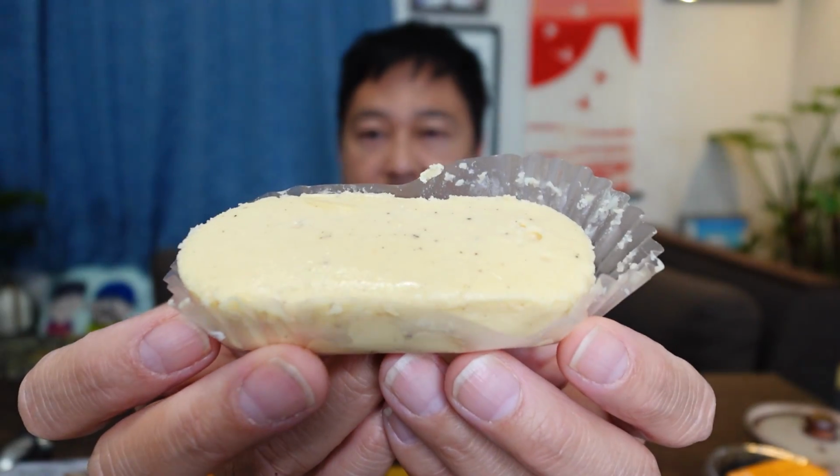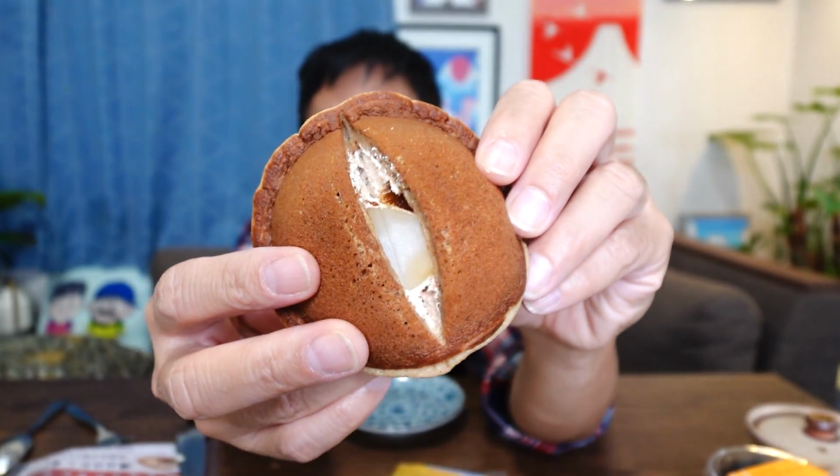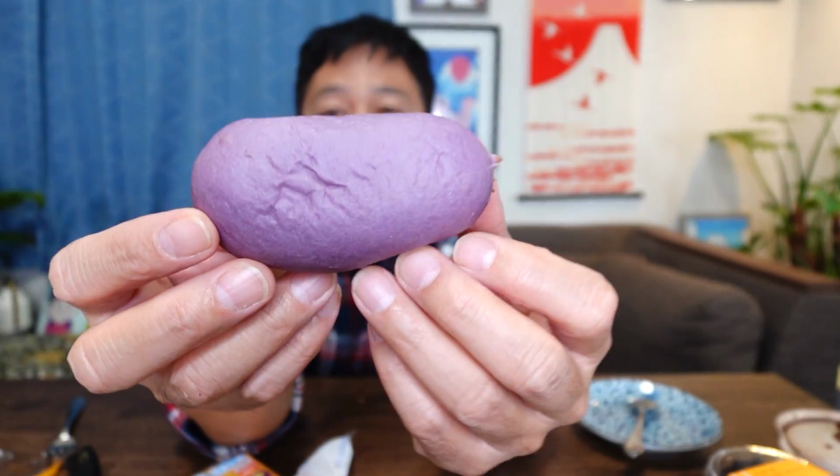Today I'm going to be trying out 9 different brand new desserts from my local Lawson's convenience store. The reason why we don't go to Lawson too often is that we don't have one very nearby. Actually, I shouldn't say that. I mean, if we walk about 15 minutes, we do have a couple of Lawsons.